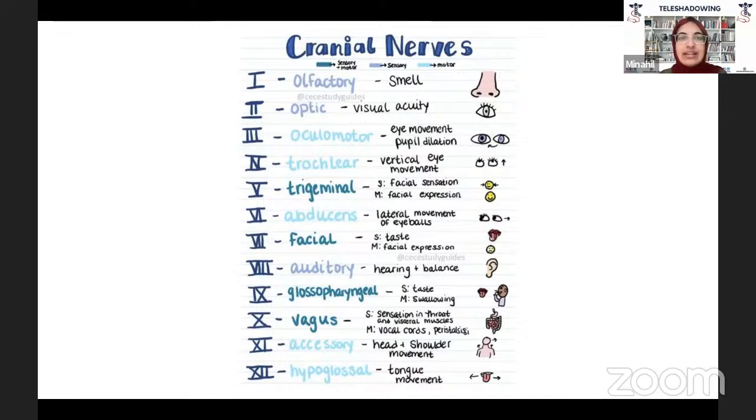So cranial nerve 9 is the glossopharyngeal nerve. The glossopharyngeal nerve is a sensory and motor nerve as well, motor to the pharynx muscles, and also sensory to the rest of the tongue. Remember I talked about how the facial nerve, cranial nerve 7, has 2/3 or most of the tongue taste. Now cranial nerve 9 also has part of that tongue, the remaining 1/3. If there's a deficit in cranial nerve 9, there is difficulty swallowing from paralysis.